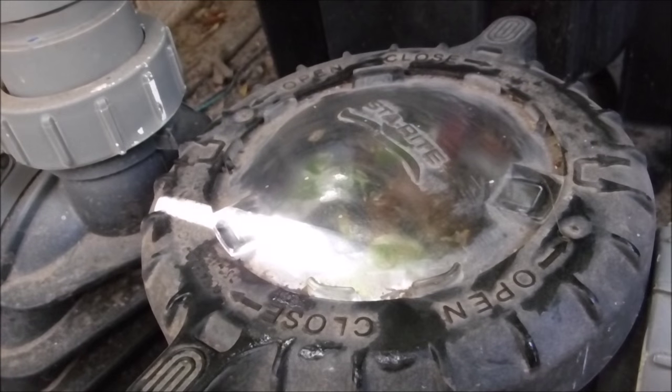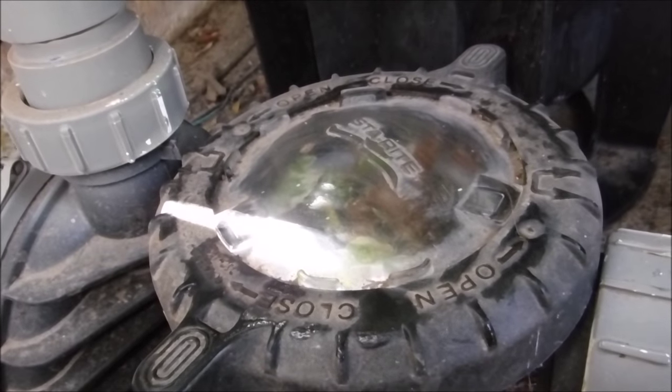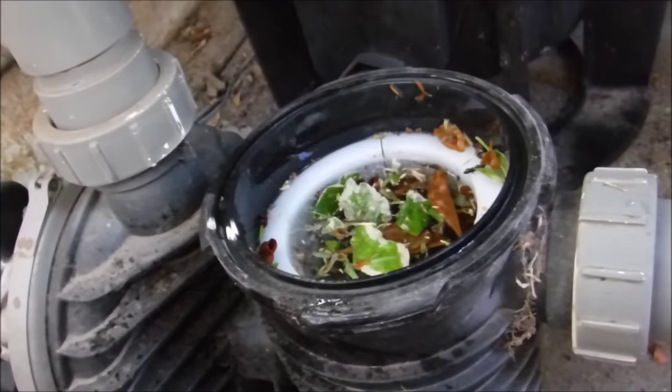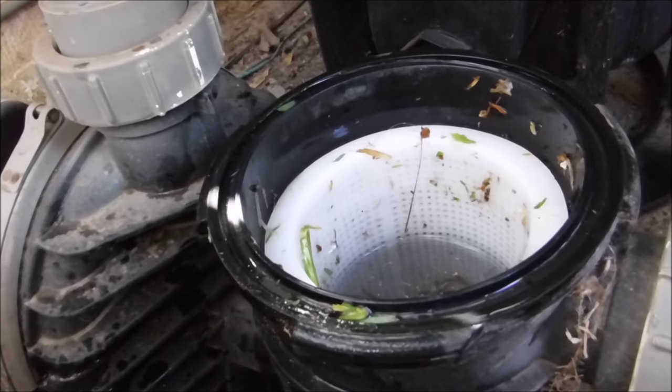Once you have the surface clean and you have the skimmer cleaned out, you also want to check the pump basket. Sometimes debris will bypass the skimmer basket or tear the basket and get into the pump, so make sure the pump basket is clean. In this case, this one has some debris in here. So for proper circulation after wind, it's essential to also clean out your pump basket.